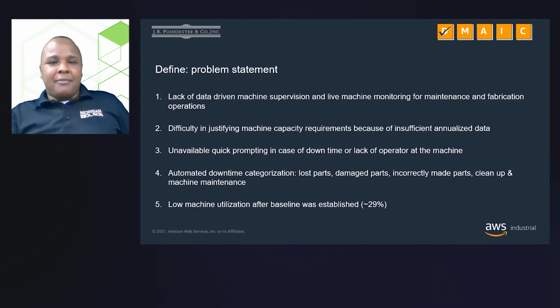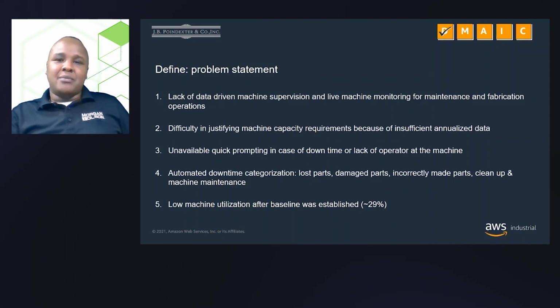In defining the problem, we had a big issue where we had lack of data driven machine supervision and live machine monitoring. So we were running our fabrication process in the blind. We had difficulty in justifying machine capacity requirements because of lack of annualized data. Unavailable quick prompting, just in case a machine went down.